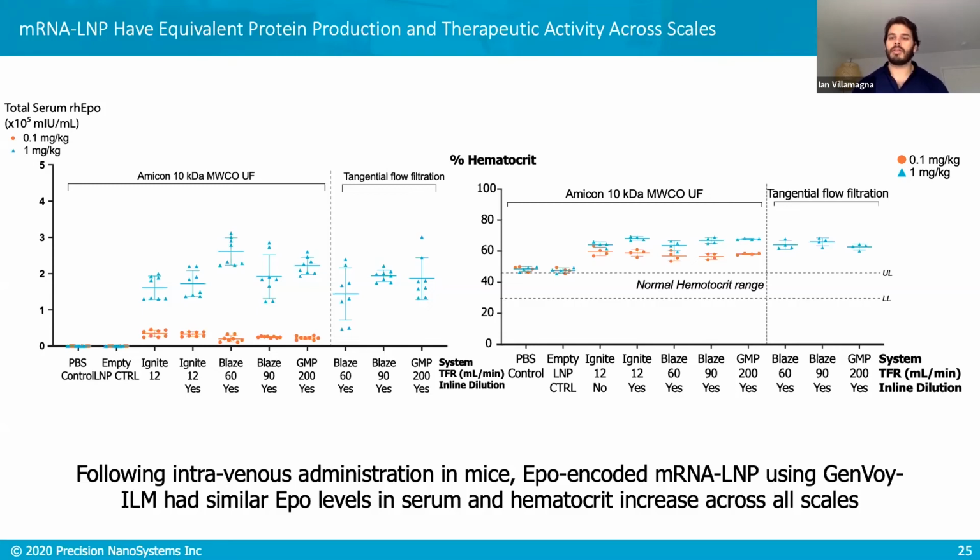So modeling that downstream process on the Blaze, for instance, where you were doing it at 60 milliliters per minute, gave us an indication, and it shows us that that same process occurs at 200 milliliters per minute when you're at that GMP scale.